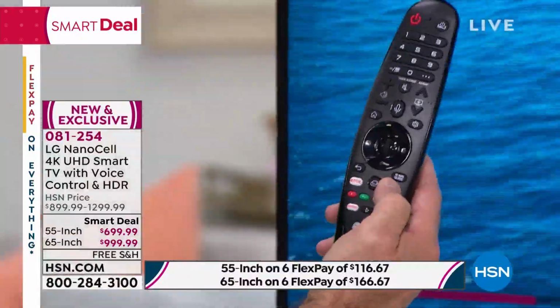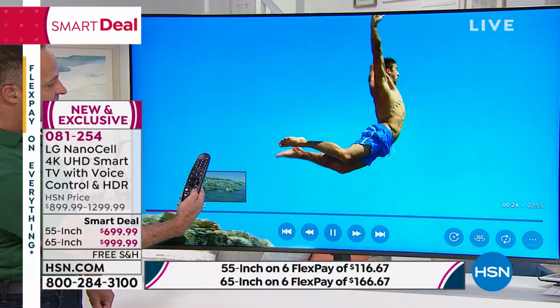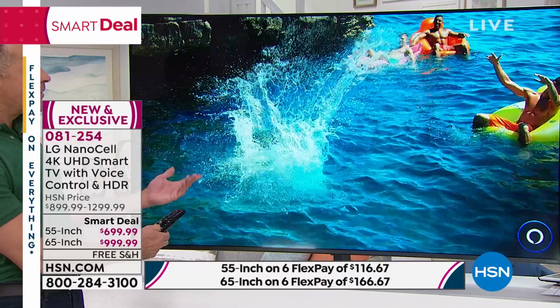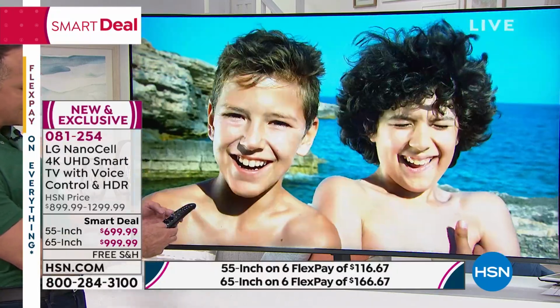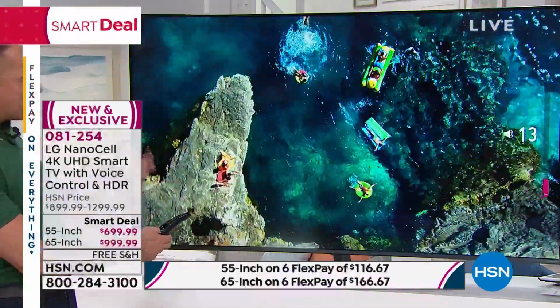So if I just press that little button right there and say, and then ask a question about the weather, for example, or let's see, I'll try that one again. I think I've turned it up so loud it's hard for it to hear now. It's very intuitive and very simple to use.